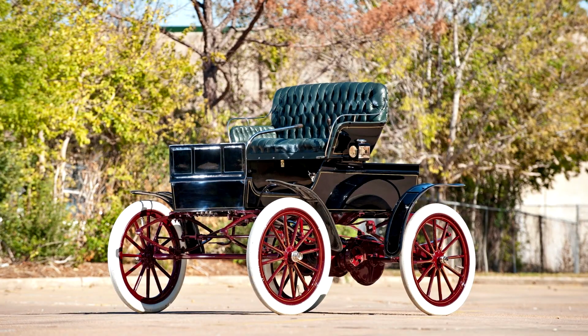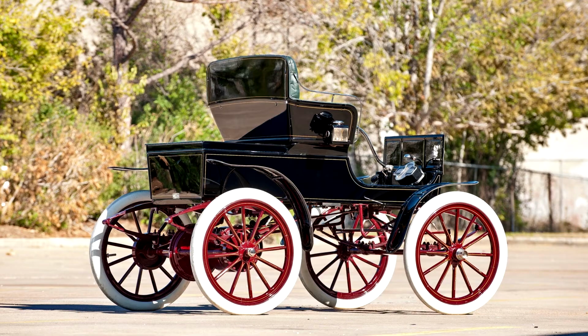Waverley Electric Model 20A Surrey, 1903. Model 20A. Twin 3 HP DC motors with additional overload capacity of 3 HP each, solid front and rear axles with semi-elliptic leaf springs, and electric brake and two-wheel mechanical brakes. Wheelbase, 70 inches. Offered from the estate of John O'Quinn.